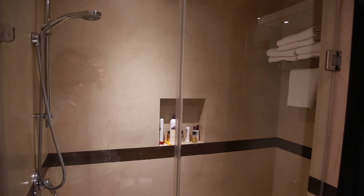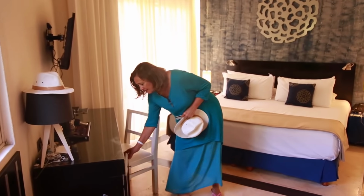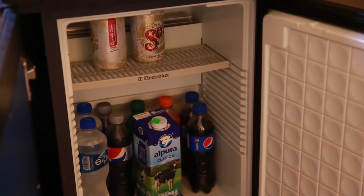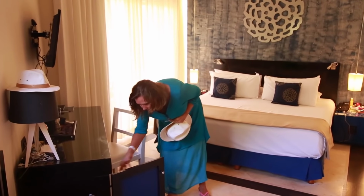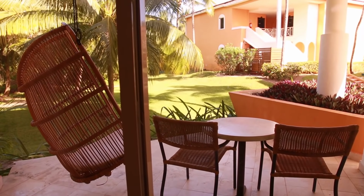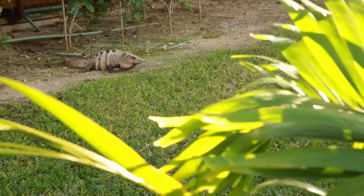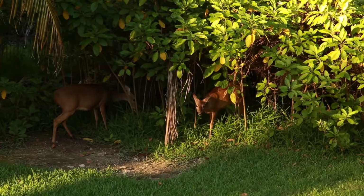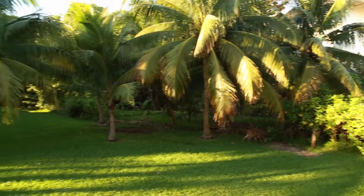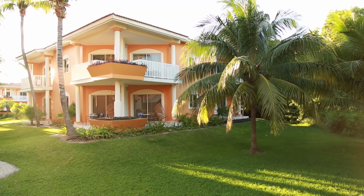Everything that you need is in the room already. You've got your little fridge over here, which every day they fill up with more drinks. And today we have water, beer, and milk, and we've got some soft drinks as well. We've got a little patio here with a swing seat and a table and chairs. You can sit out there and have a drink at sunset. You can watch the animals wandering around, beautiful little baby deer that come near your patio. All sorts of little animals, brilliant if you love your wildlife. Really lovely place to be.